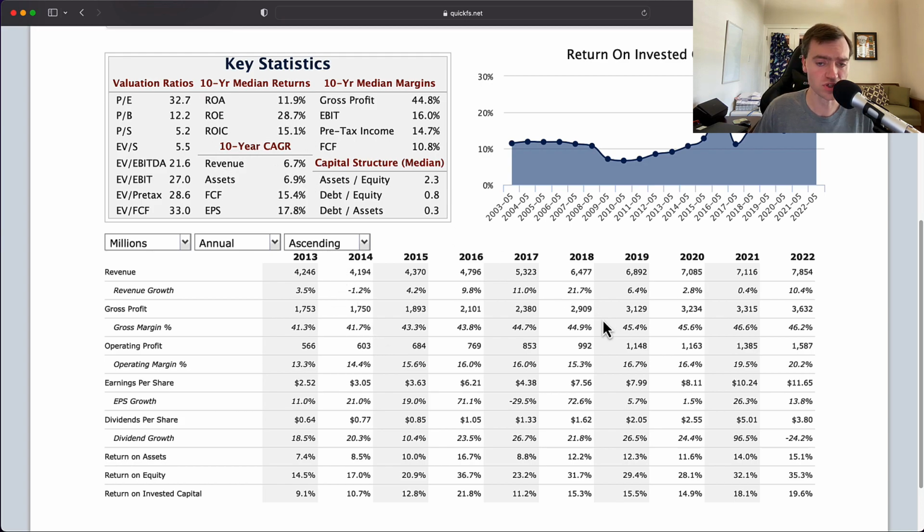So everything looks really good here besides the price. We're looking a little overvalued, but definitely a high quality company.